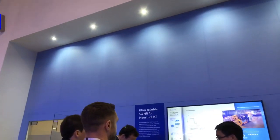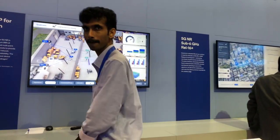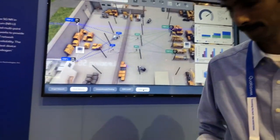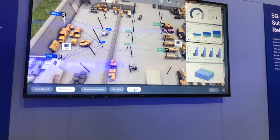So we see the ultra reliable 5G NR, NR stands for New Radio, for industrial IoT applications. Here at the Qualcomm booth, the collaborative multi-point, right? So you're doing CoMP, collaborative multi-point. So you use multiple beams? Pardon? Yes, you can think of it as multiple beams.